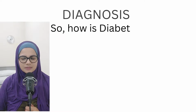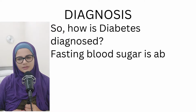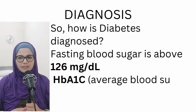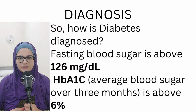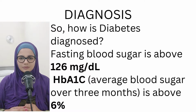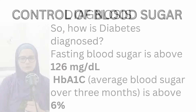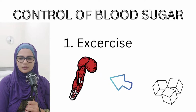So how is diabetes diagnosed? A diagnosis of diabetes is usually made when the fasting sugar is 126 milligrams per deciliter or higher, or HbA1c is 6.5% or higher. That's the average blood sugar over 3 months. If your fasting blood sugar is between 100 and 126 milligrams per deciliter, your doctor might diagnose you as pre-diabetic.